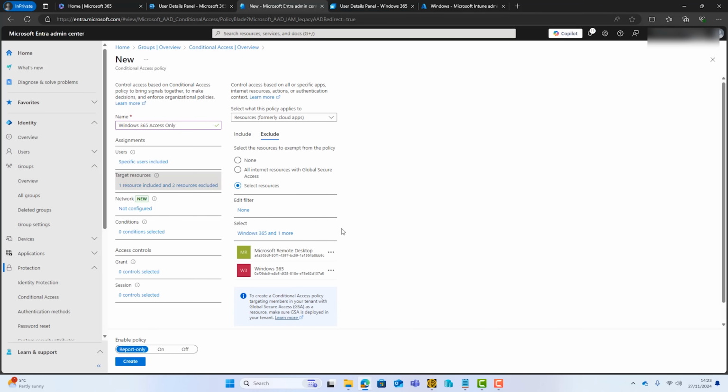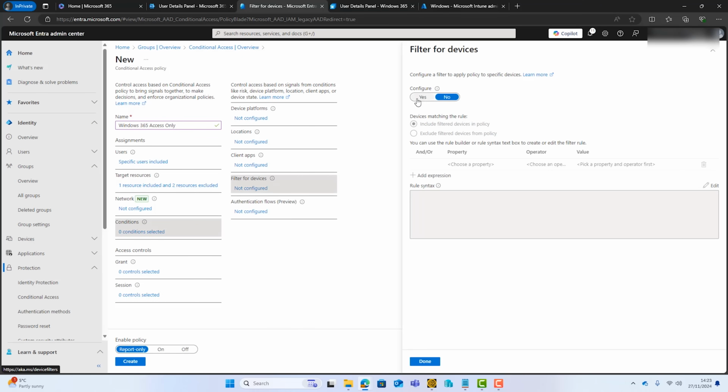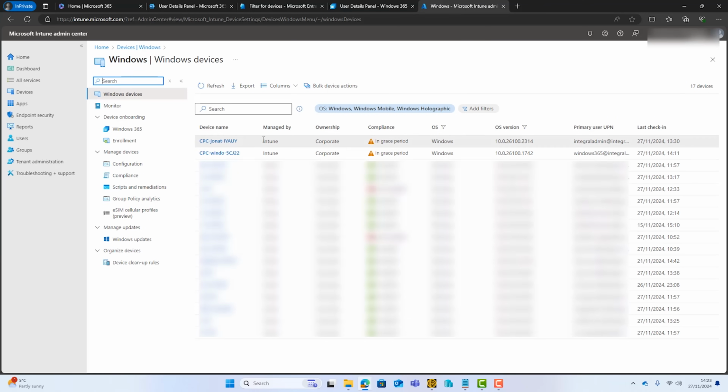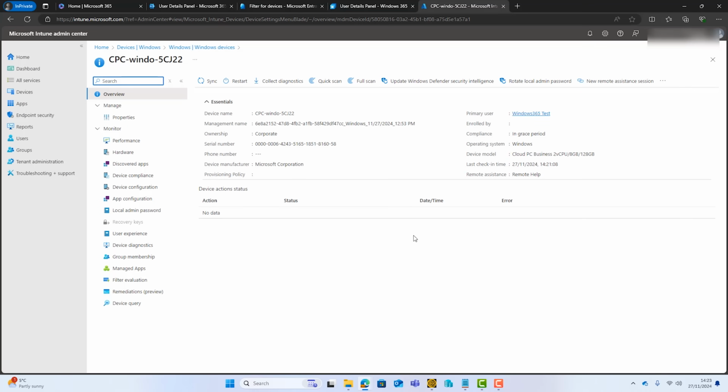Okay. Now let's go to conditions, and we're going to filter for devices. So there's some devices that I'm excluding from this policy. Which devices am I excluding? Back to Intune. Now I added another Windows 365 PC because I was using this one. I didn't want to lock myself out. Now if I go into this one here, this is the new one assigned to my test user.